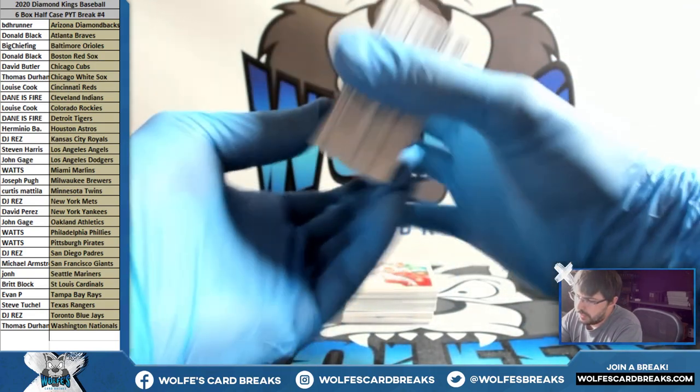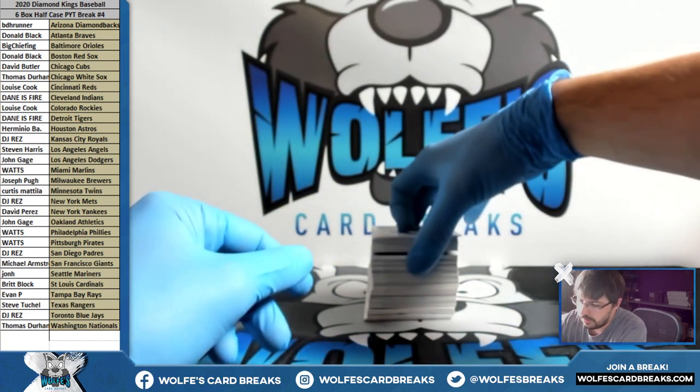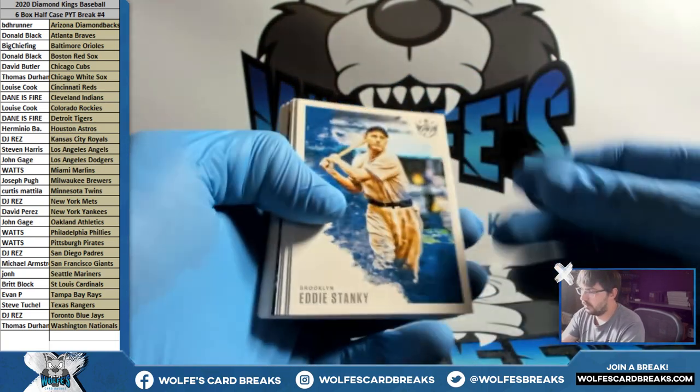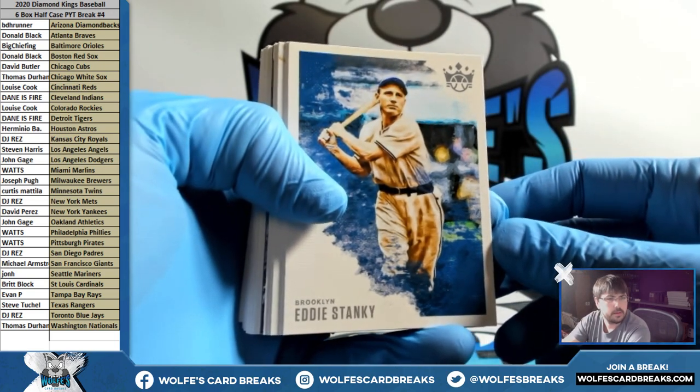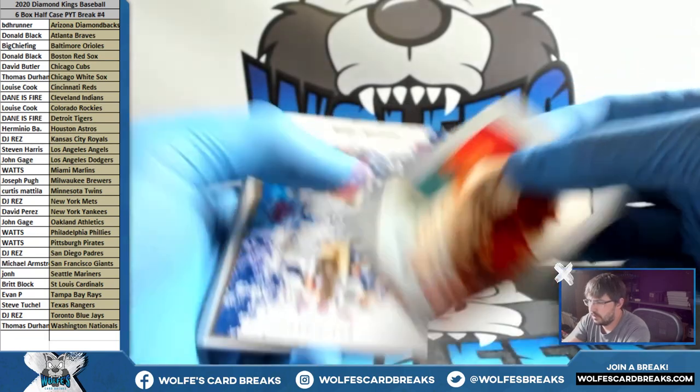I have been trying to buy a Mike Trout downtown, though, from this. Got a couple bids in on some on eBay, I think. One might have already ended. I'm not sure. Ted Williams.